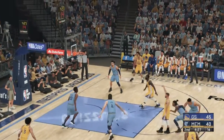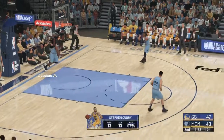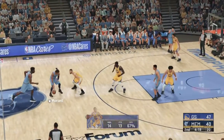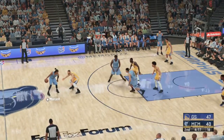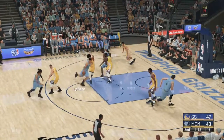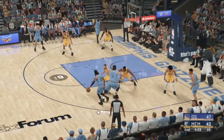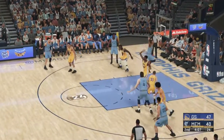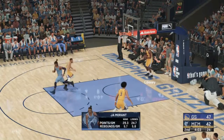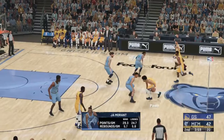Here's Curry. The top of the key jumper is on the mark. 13 points in the game. It's not talked about a lot, but Steph is fast. So whether he's firing or passing, the defense is pretty much on their heels, especially in the screen and roll. Outside for Morant. Oh, there's Morant with the slam. Plays with so much confidence. When Morant gets in a zone, he stays aggressive.